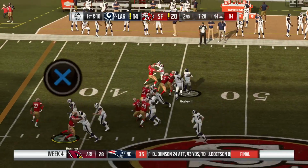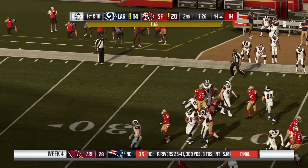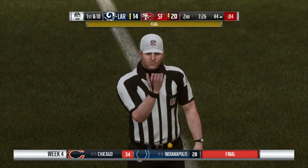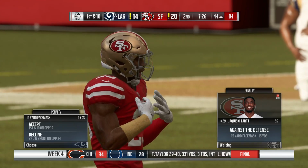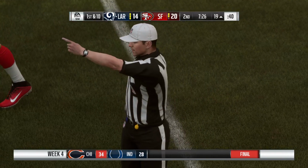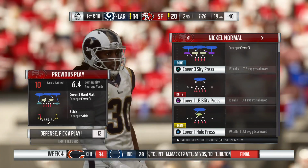Here comes carry number 10 for Gurley. And he'll be brought down. Oh, that's a face mask. Certainly looked like it. Indeed, here come the flags. Personal foul, face mask, defense. So that flag will cost him 15. And it doesn't matter anymore how you get the face mask. Any part of it, that's going to be 15 yards.